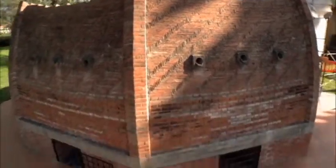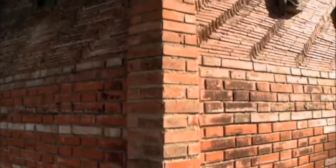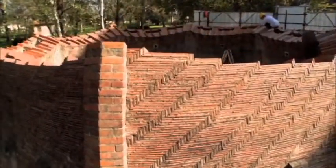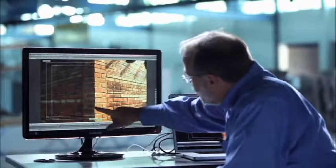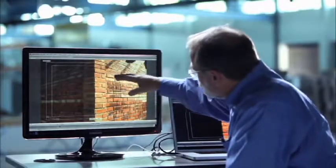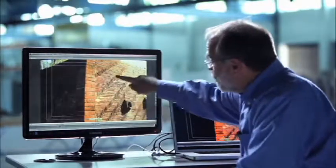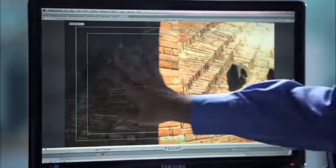Brunelleschi uses the Spina Pesce pattern to create a dome that looks like an octagon, but is actually one continuous spiral. So we're here looking at the corner of Massimo's dome, and what we can see behind the corner is the start of the bedding of the masonry, and as we go up, we can see the bricks in the Spina Pesce pattern. And if you watch carefully, you can see that they start here and they wrap up around behind the corner and continue uninterrupted from one face of the dome to the other face of the dome.